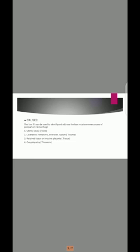Hematoma means blood collection in the tissue. Retained tissue or invasion tissue, and thrombin. Risk factors for postpartum hemorrhage: some women are at greater risk of postpartum hemorrhage than others.